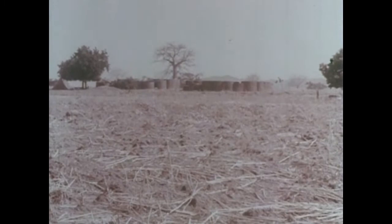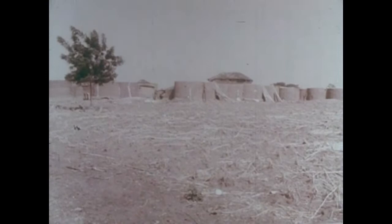Onchocerciasis is prevalent in the northern and upper regions of Ghana, comprising almost one-third of the country. The average temperature there is 83 degrees Fahrenheit. The villages are composed of mud huts, which may be joined by passageways.